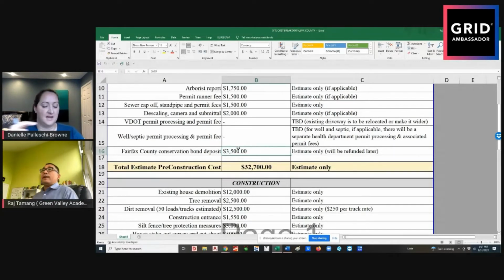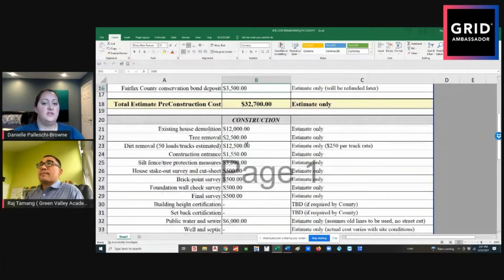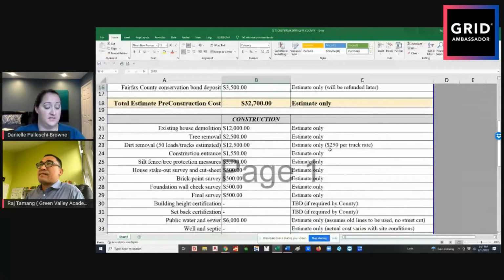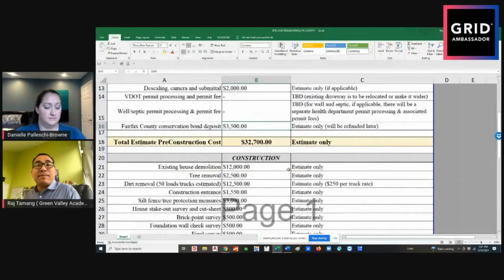So that's just a deposit that the county holds until your C of O is really issued. Yeah, that applies to VDOT too. VDOT also, usually you have to do a $10,000, $20,000, or $30,000 deposit.